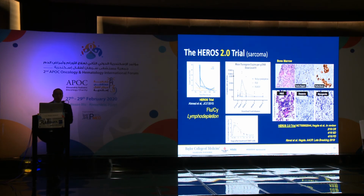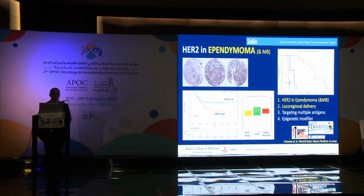Out of 10, 2 were in complete remission for more than 3 years. 4 have stable disease, and 4 had progressive disease. And this was presented at the ACR and is now in review. What to do with brain tumors?